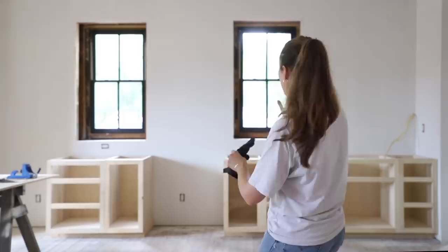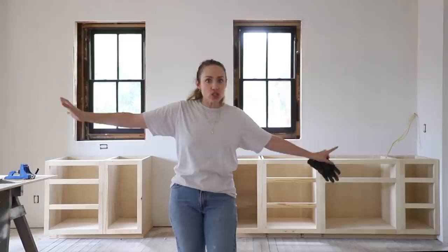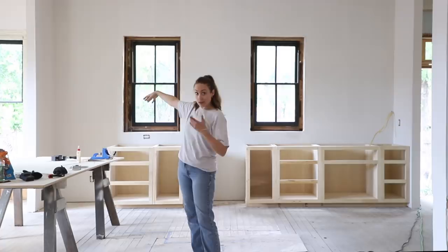I mapped it out. I drew it and thought about symmetry and how I wanted them to look on each side, drawers versus cabinets. The refrigerator is going to be over here on my right, your left maybe. It's going to be paneled and it's going to go all the way to the ceiling. So that side of the kitchen is going to feel really tall. So I wanted to create the same effect on this side, but with just upper cabinets.